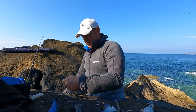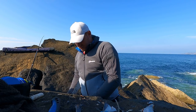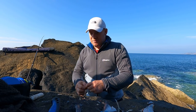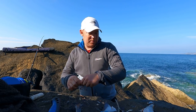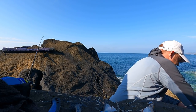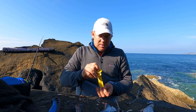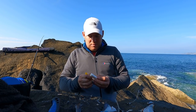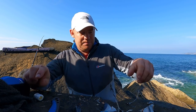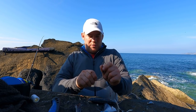Really not liking this bait elastic I got here today. The only one I had at home. I'm going to have a look at my bag a minute, see if I got a different one, because that is quite thick. I don't like thick bait elastic. The ones we got here, I think that's the same one, isn't it? We will have a look. Nope, that will do. Okay, so I'm going to clean this wire off quickly.